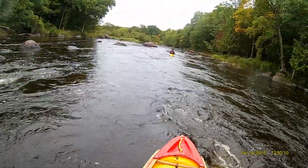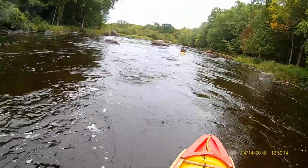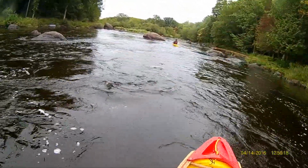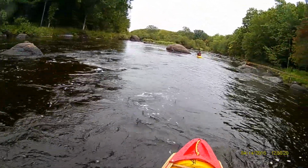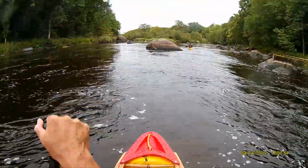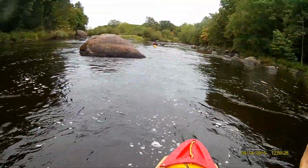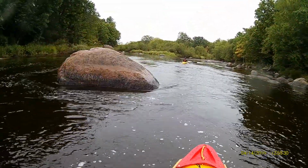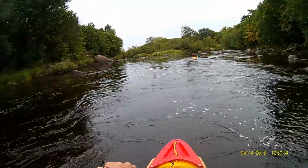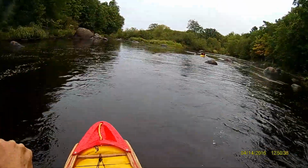Just a few more boulders to navigate, and it's the home stretch. Again, it's like the beginning where you have all that time to hammer. Coming up real soon, we're pretty much past all the rocks, and if you are inclined, you can open it up a little bit. So that's going to happen pretty soon. I think I'll speed the film up.